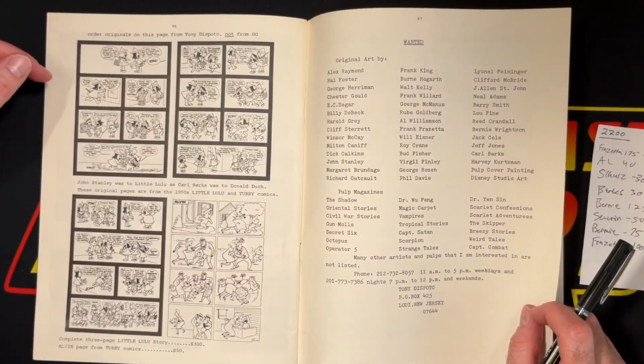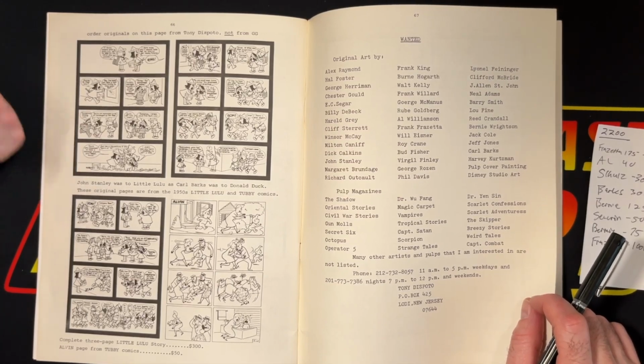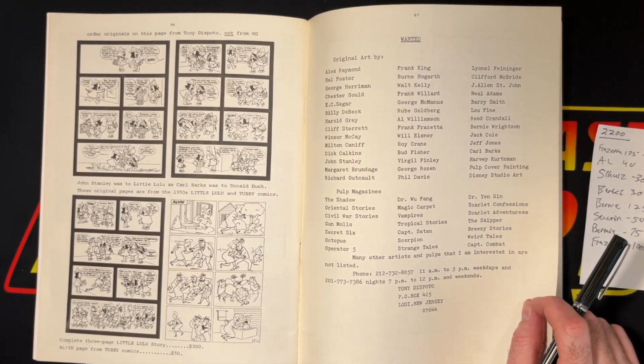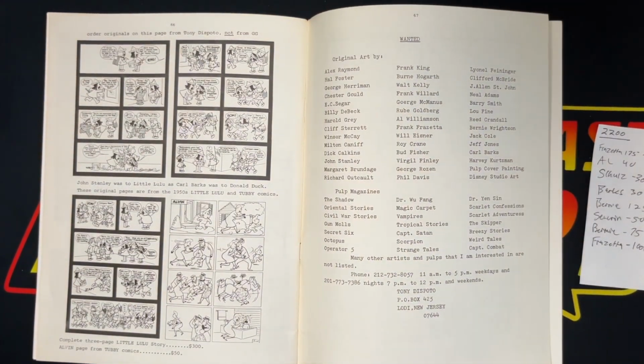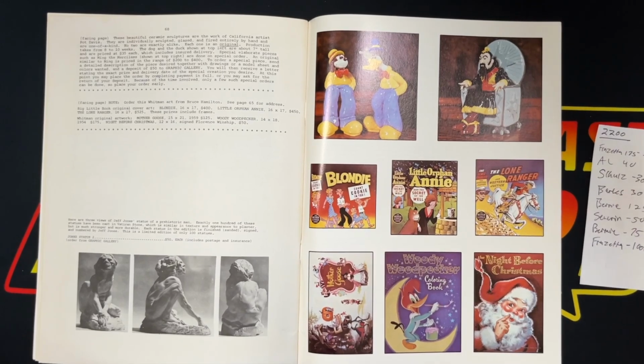Or are these originals from... Okay, so this is a different person. John Stanley, Little Lulu. So it's a complete 3-page Little Lulu story for $300, and an Alvin page from Tubby Comics for $50. That Little Lulu piece would be so worth buying.